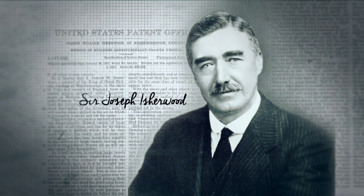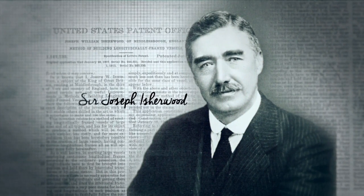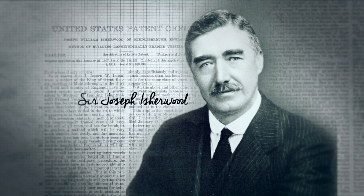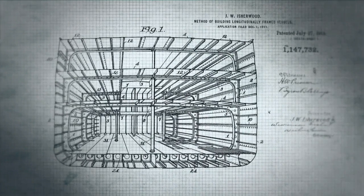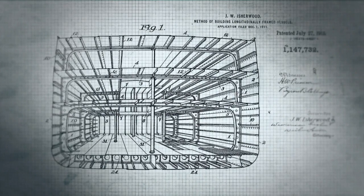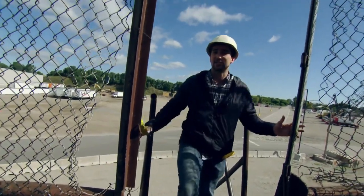In 1906, British naval architect Sir Joseph Isherwood created an ingenious way to build massive, strong ships. Known as the Isherwood system, his invention was a unique internal framework running from bow to stern and leaving no weak spot in the middle. This is an awesome piece of marine history. You don't see very many intact ships this age anymore.